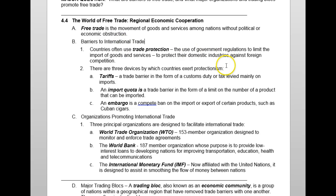Barriers to international trade are many. Countries often use trade protection, and those come in three varieties. One is a tariff, which is a fee that is levied, or an import quota, which means you can only bring in so much, or you can have an embargo, a complete embargo that bans import or export of certain items. In particular, one that's been in the news is Cuba. We have embargoed Cuba for many years, and now that embargo is being lifted.